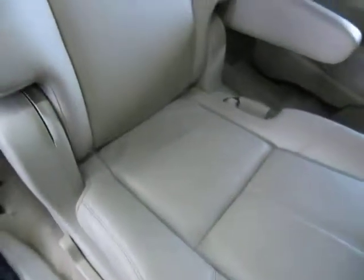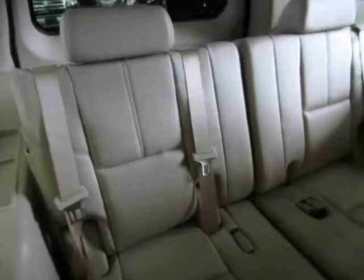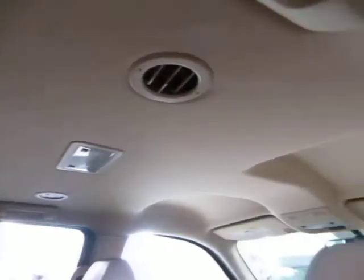Panel with the passenger seating area here now, so you can see it's in really nice shape. Even the middle row seats are in great shape, which is where usually the kids sit, and kids, little kids, God bless them, but boy, they are tough on cars. Alright, give you another look at the headliner from a different angle.